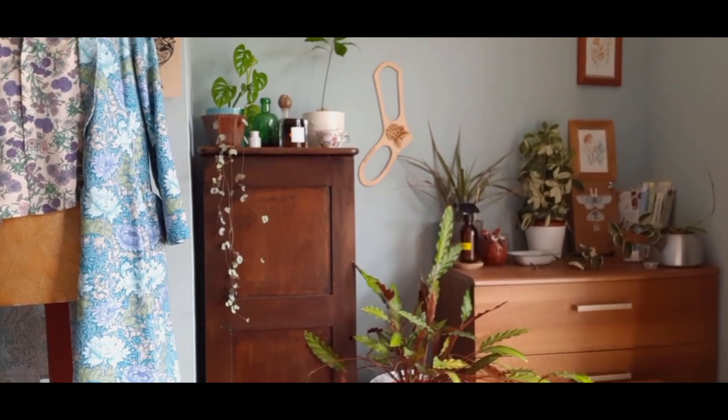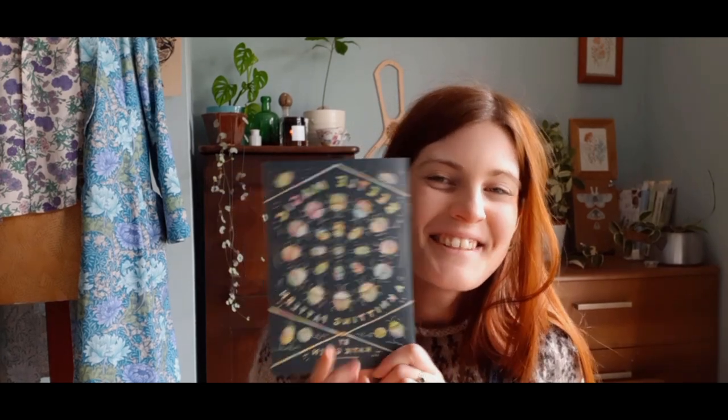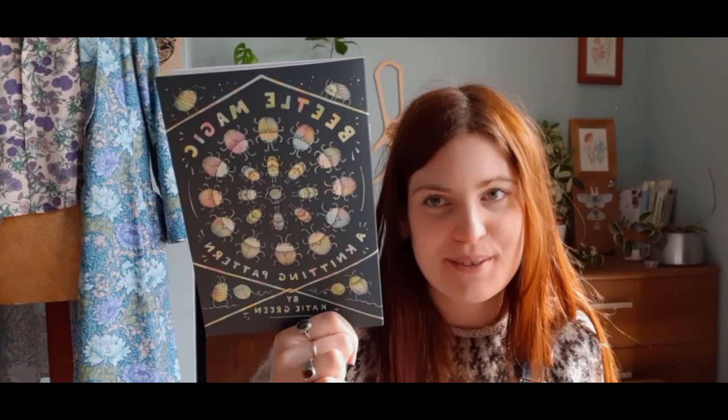But I do want to show you the pattern. This is the pattern. I've never bought a printed knitting pattern before, but I had to buy this one because it's just so beautiful. I love her work. I did buy her stitch markers as well, which I don't have set in front of me. Well, actually, I think I do. Maybe I can show them to you in a second. So pretty. And she let me share one of the pages on Instagram, so I'm sure I can show that here.